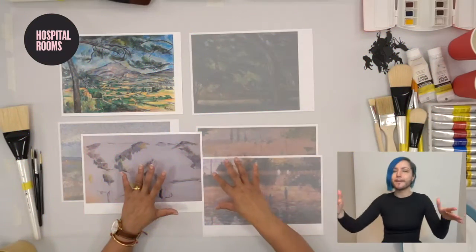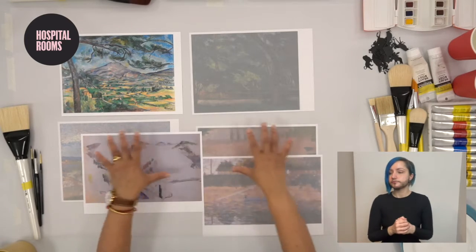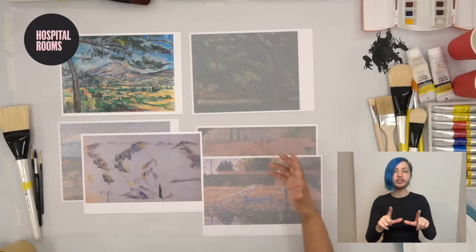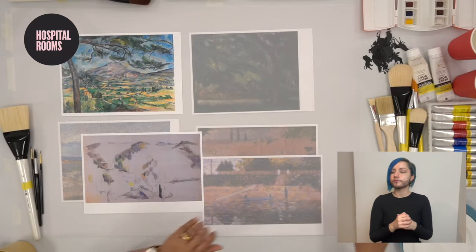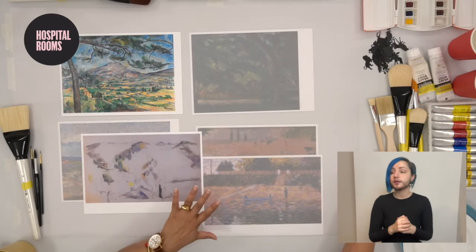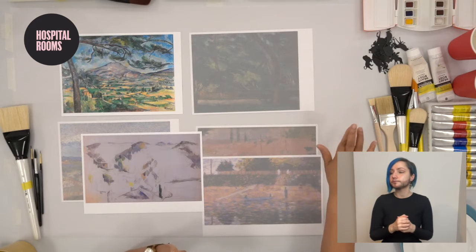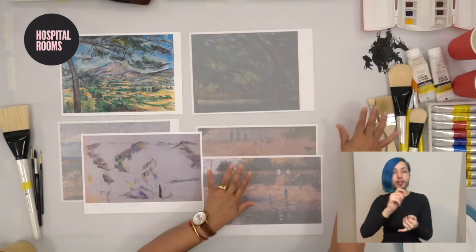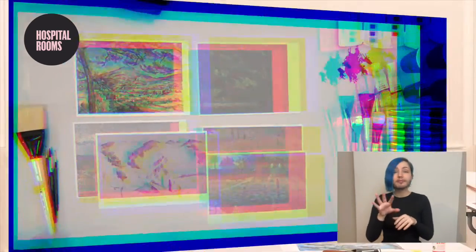So what we have around us on this table, apart from some photocopies of the images of the paintings I've just been introducing to, are some acrylic paints, some different sized paintbrushes, some watercolour paints, and some pastels. And we also have some little cutouts of some animals.